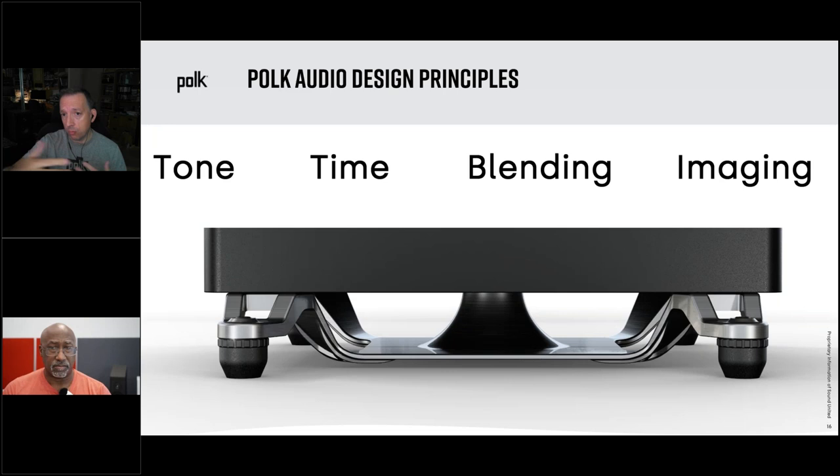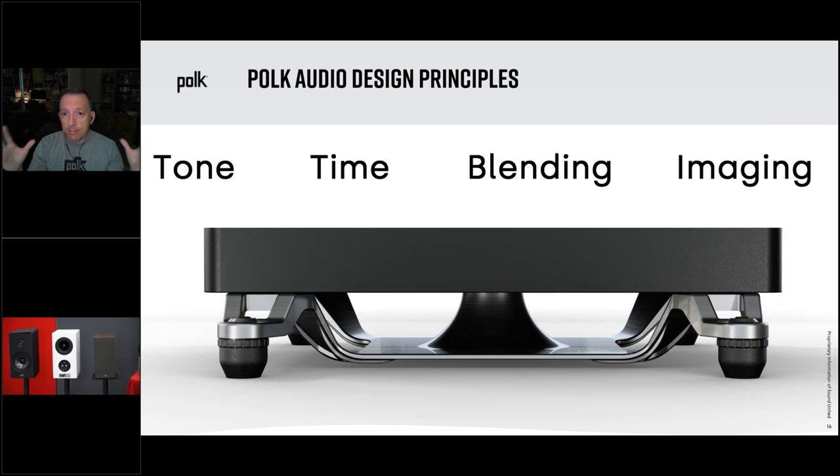So at the beginning, we talked about having detailed imaging, a really big sound stage, smooth mid-range, effortless bass, right? Well, to get that, we need to think about these four things. Tone, which is how things sound. Timing, which means that when the tweeter applies energy and the mid-bass woofer has energy, does it get to you approximately at the same time so you don't have any phase issues? And then the blending: how do we blend the woofers, the mid-bass drivers, and the tweeters together?